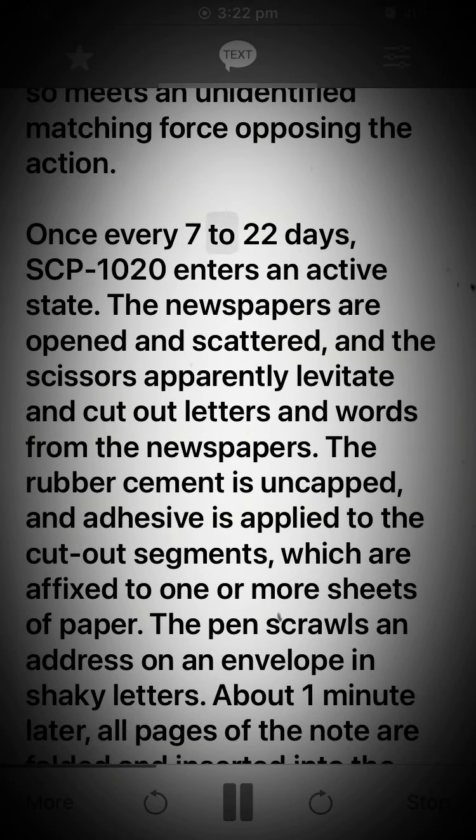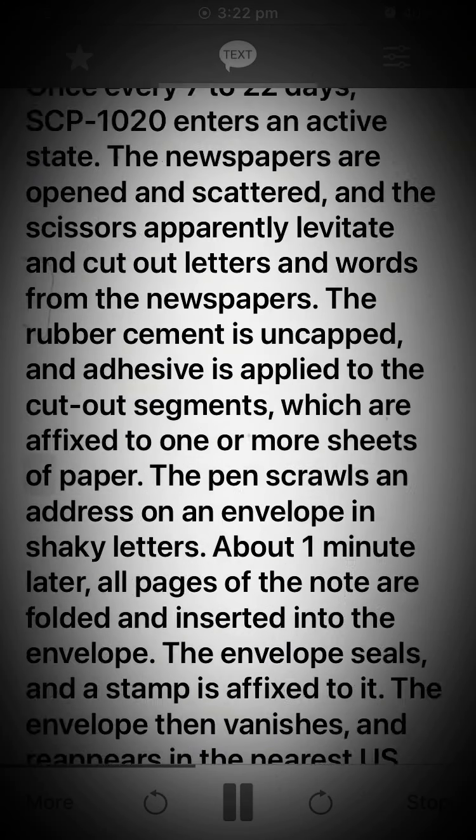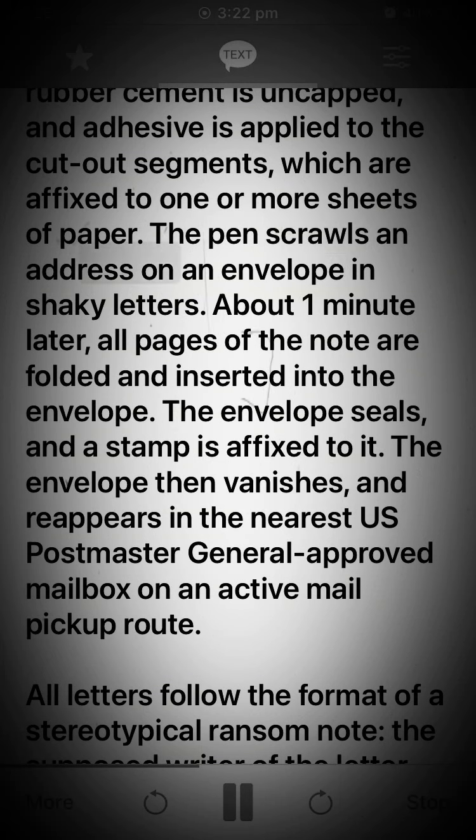Once every 7 to 22 days, SCP-1020 enters an active state. The newspapers are opened and scattered, and the scissors apparently levitate and cut out letters and words from the newspapers. The rubber cement is uncapped, and adhesive is applied to the cut-out segments, which are affixed to one or more sheets of paper. The pen scrawls an address on an envelope in shaky letters.